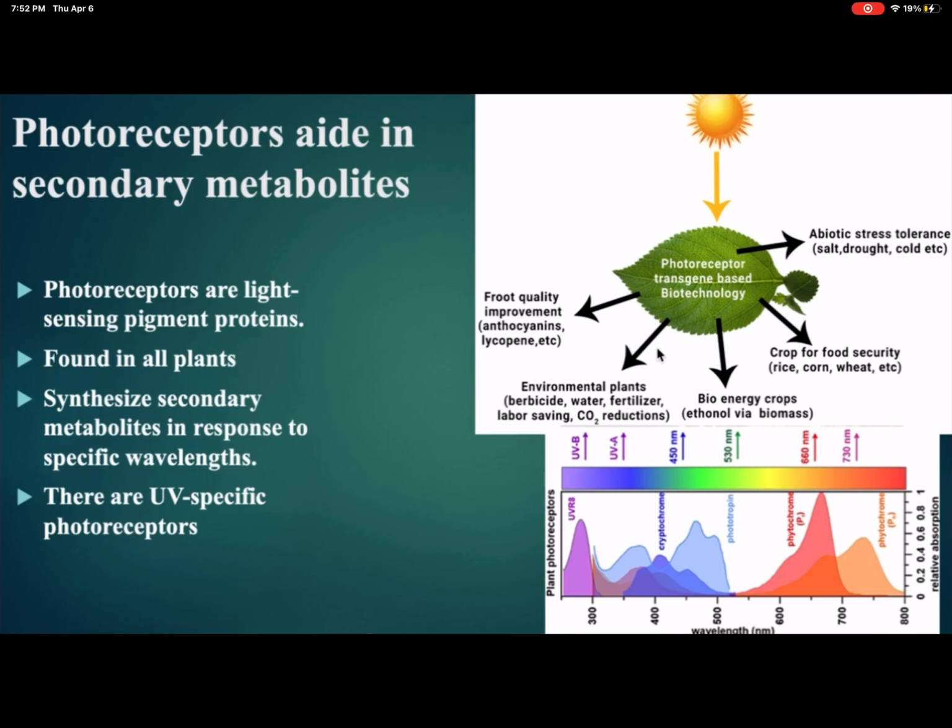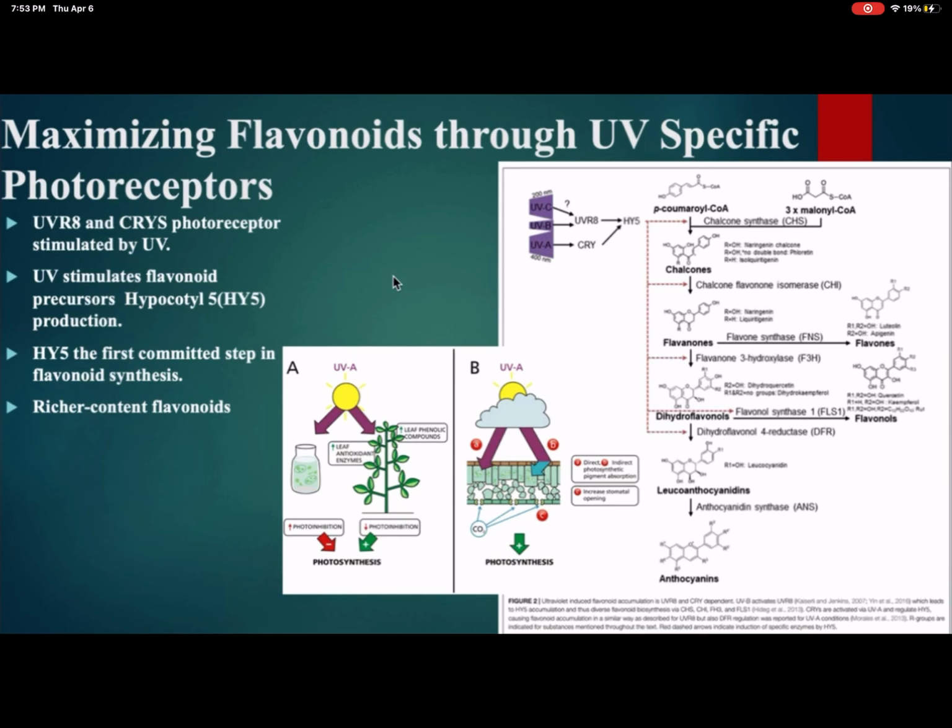And photoreceptors have been seen to improve fruit quality, the actual biomass of crops, food security, and they've even increased pesticide resistance, because if you can stress out a plant enough, it starts to do some very funky defensive mechanisms, decreasing the reliance on pesticides. So by activating these UV-specific receptors, we can actually produce more secondary metabolites. The UV-specific photoreceptors that I'd like to cover that we've gone over in that previous photograph are UVR8 and cryptochromes, which are stimulated by UV, as you can see here. They actually create a precursor molecule called Hy5 that is the first committed step to any flavonoid production. As a result, if you stimulate these two photoreceptors, you get more flavonoid production.